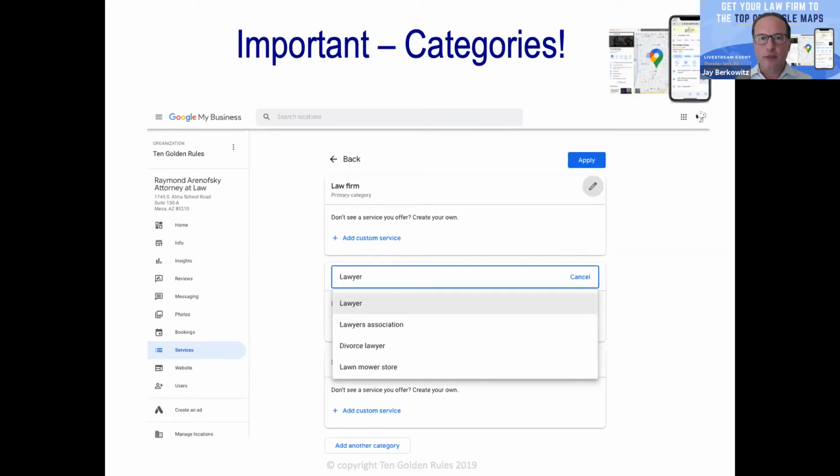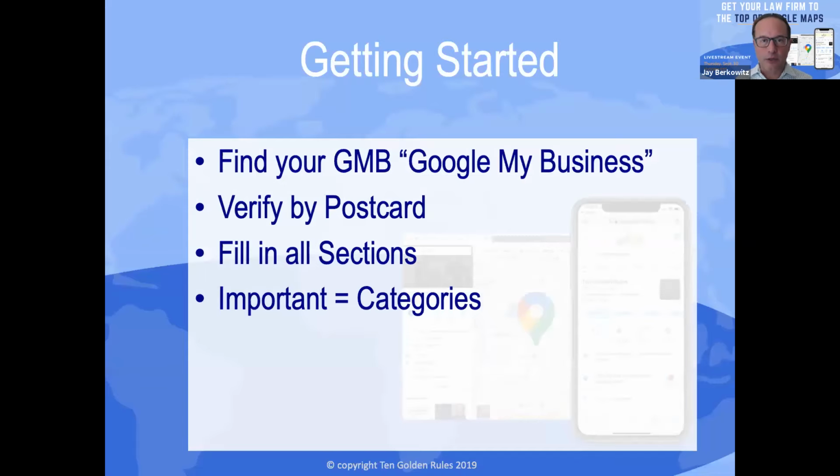And the most important thing you can do is pick the right categories. So not only would you pick lawyer, but if you're a personal injury lawyer, you would pick slip and fall lawyer, there's going to be 3 or 4 different categories. You want to make sure you add those categories because Google categorizes the businesses. And when people do a search, you come up in those categories.